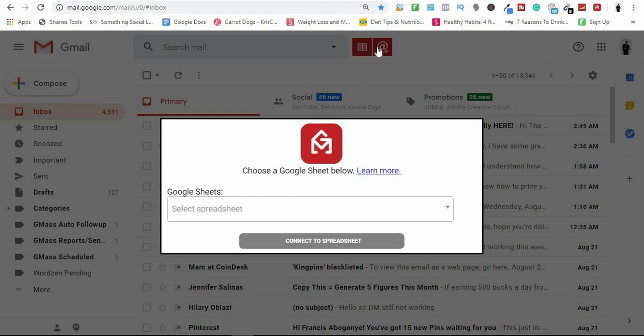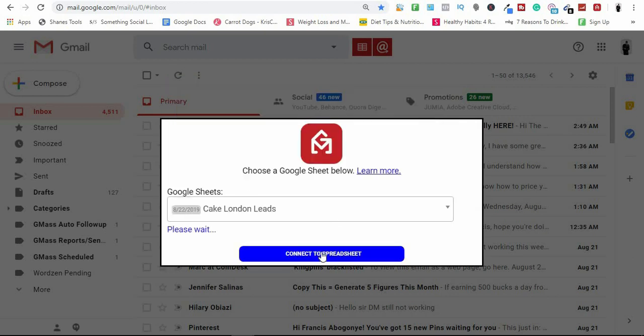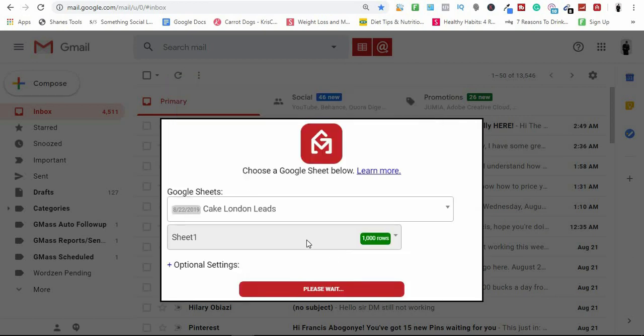It's going to bring up this Gmass button for Google Sheets. So you can click here and select the leads. You can see right here the one I did before. I say Cake London leads. You can click on it and connect to the spreadsheet. All right, just leave that as that.